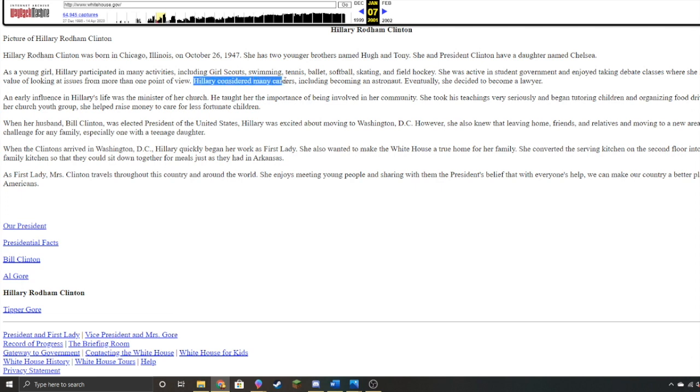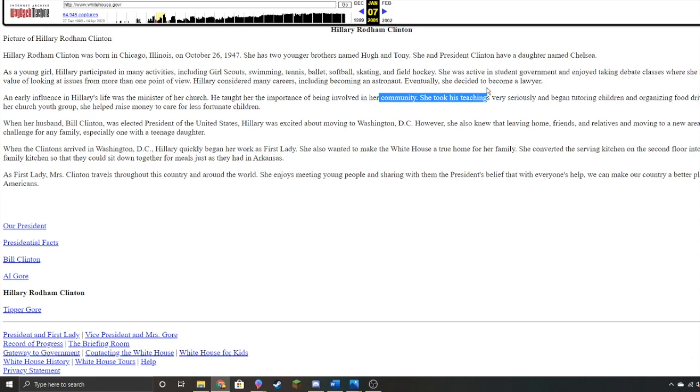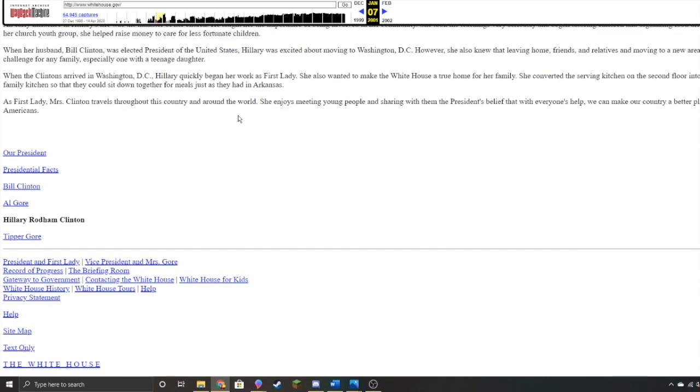Hillary considered many careers, including becoming an astronaut. Very cool. Eventually, she decided to become a lawyer. An early influence in Hillary's life was the minister of her church. I actually read all of this earlier. It's boring.